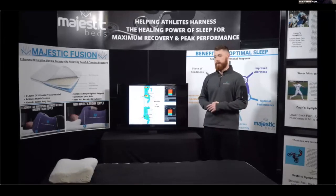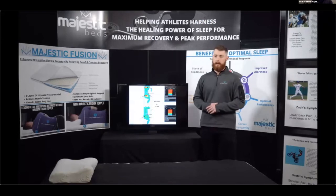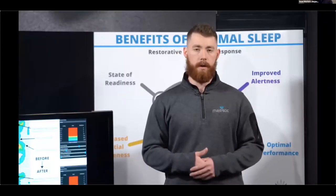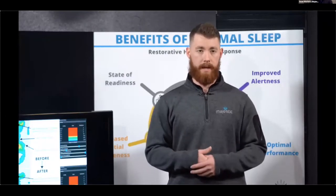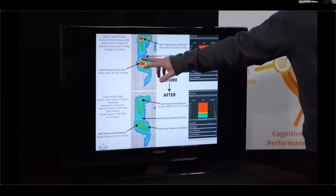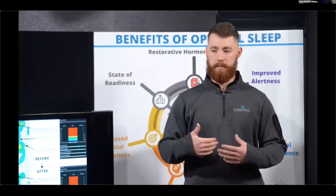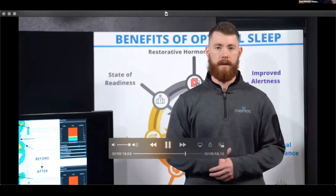The next key point to focus on is the lack of spinal support that the average retail mattress provides. When you have a decrease in spinal support, especially in the lumbar, you're going to contort the spine, and it's going to lead to an increase in lower back pain and hip pain. By adding the Fusion topper, you notice that the blue line has dissipated. What that shows is that we actually provide the spinal support that the body needs to keep the spine in a neutral position, and allow the body to recover and get a restorative night's sleep every single night.